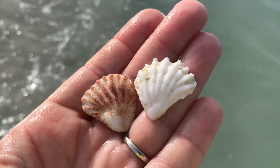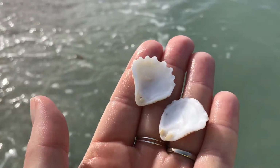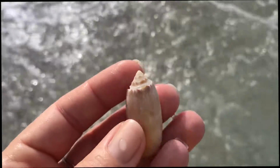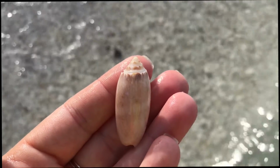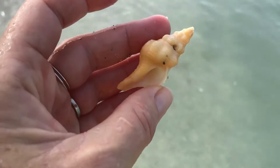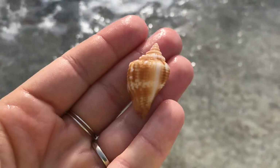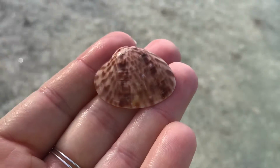Now check this out. 2 kitten paws, right? One has color and one does not. Very unusual. I flip them over, they're both white, but that other guy is white on top as well. I'm not sure if that's albino or he just doesn't have his color. And we have another olive with the tip intact. And another horse conch. He's about twice the size of that other little one we found earlier. Ooh, and that's a juvenile Florida fighting conch. That's a pretty guy. Oh, and a calico clam.